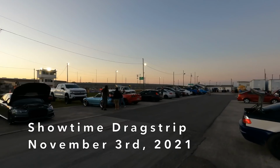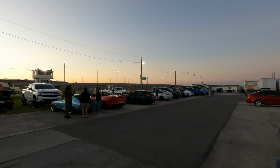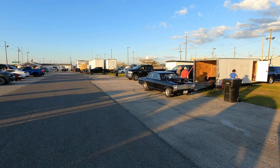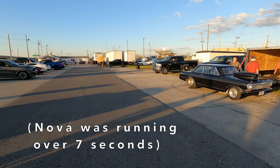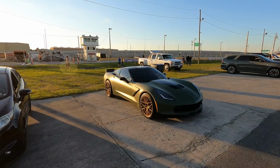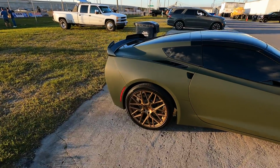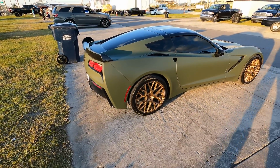Showtime Dragstrip, November 3rd, 2021. It's a good turnout. Still a little bit early, but a lot of 7-second cars and up. That Nova SS, I may have run that car before. Not sure if he's got his tune together. I haven't seen this Corvette before. I love this wrap. Looking sharp with the gold wheels. Doesn't quite have the tire though. Those tires aren't going to get that car down the track in 6 seconds. But a sharp looking car.